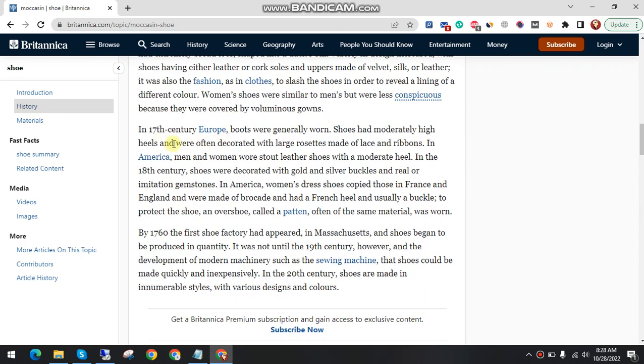In 17th century Europe, boots were generally worn. Shoes had moderately high heels and were often decorated with large rosettes made of lace and ribbons.